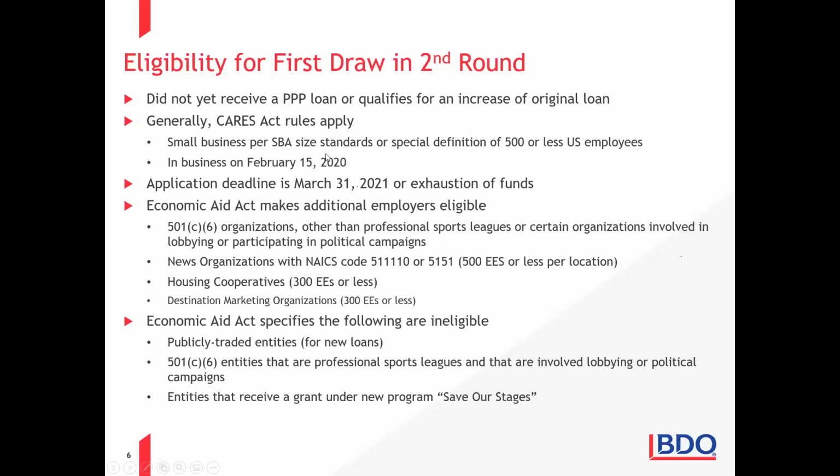The CARES Act had a 500 employee limit, and remember, when you're doing the employee retention credits, they talk about full-time employees. For the CARES Act and for the PPP loans, it's total employees. So there are some nuances when you're going through this to make sure you get the employee count right.